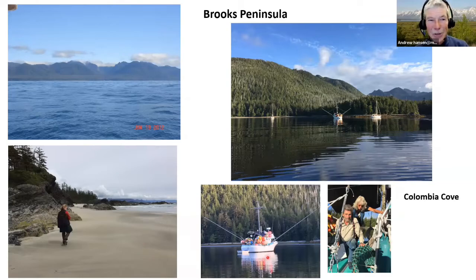So we were intrigued by this boat. You notice that the topsides are totally covered with debris. And it turns out that this guy is called the beachcomber. He calls himself the beachcomber.